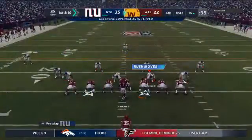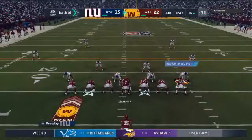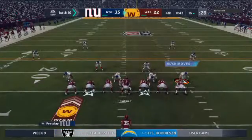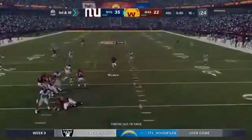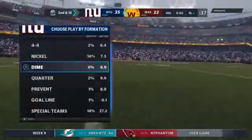Out there set and ready for this next drive, the Washington offense. They go back to the air here after the INT on the last drive. And he takes a shot on the release, as this will be incomplete.